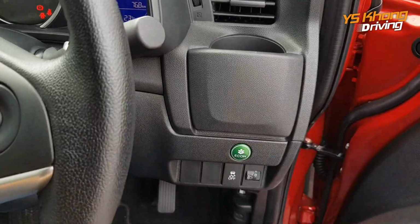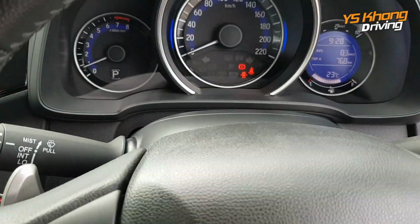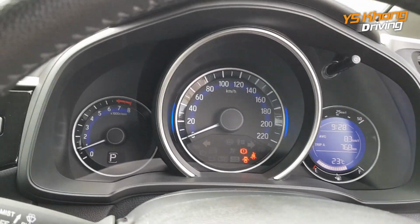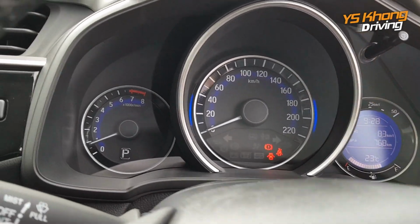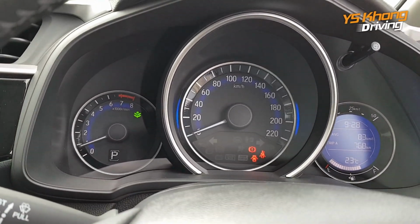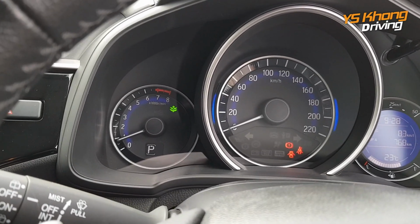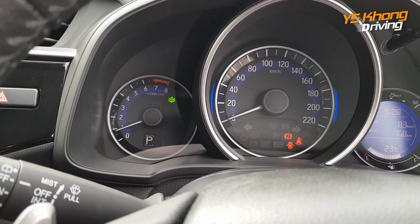They have it here, but not on the Civic, on the City. I wonder why. Okay, let's look at the meters. The speedometer is in the center, and then there's the green icon button. Remember, when you press the icon button, look at the left meter. When you press it, it's on. That's your teacher on how to drive economically.